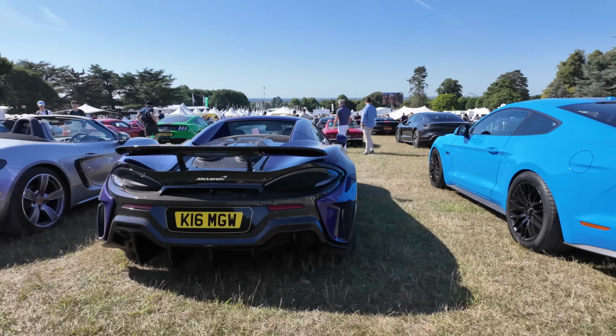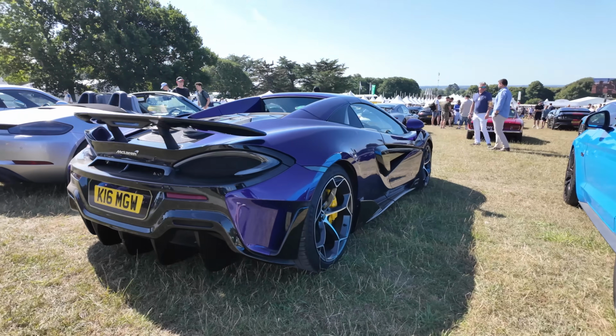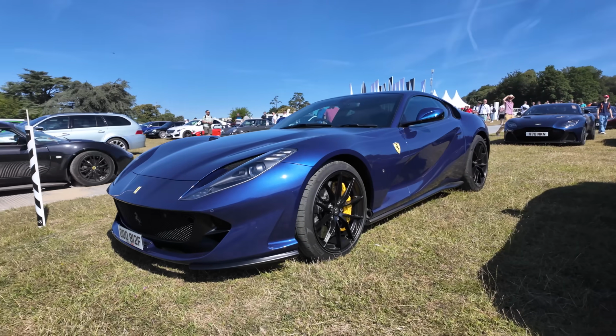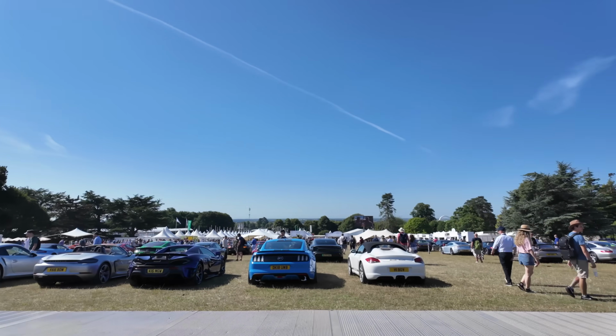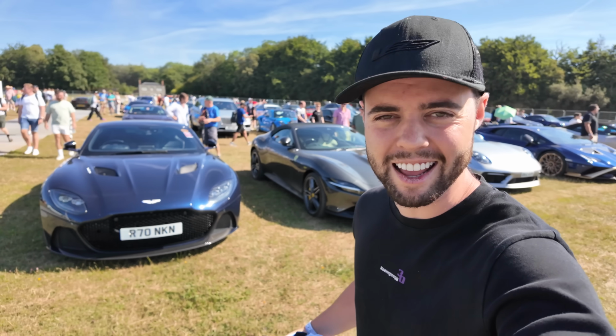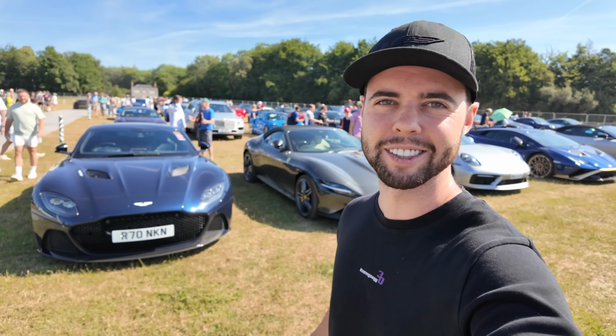This is pretty crazy, actually. We've got a Lantana Purple 600 LT. Over here, we've got a Le Mans Blue 812 Superfast, two of the cars I've owned in the exact same color. The crazy part is this is just the parking for the event. We're not actually even inside yet, and these are the types of cars that show up.